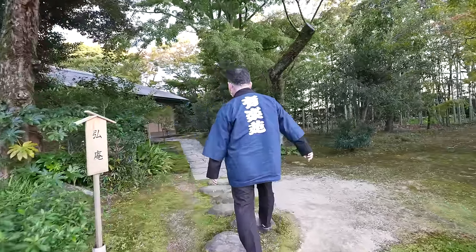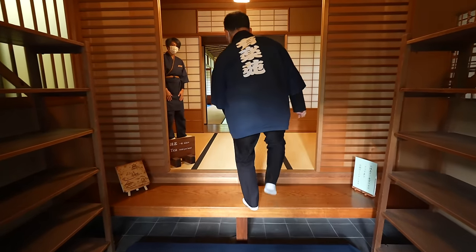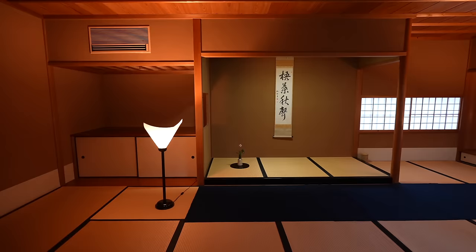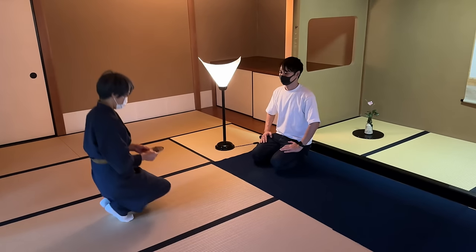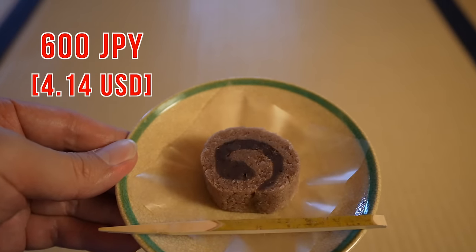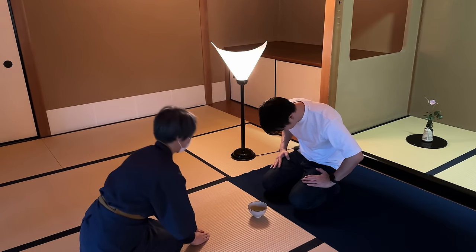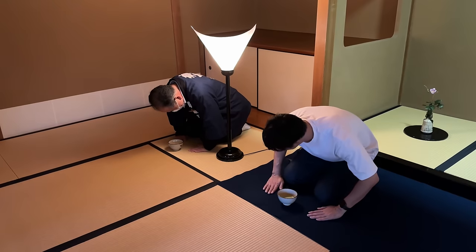So he's taking us to the tea house. All right, let's go inside. Wow. Nice atmosphere. Before visiting the National Treasure tea house, I enjoy green tea and sweets. It costs only 600 Japanese yen. Itadakimasu. Delicious. It was my first time learning the way to drink tea, but they are really nice and they always welcome beginners. So I really recommend trying it if you visit here.